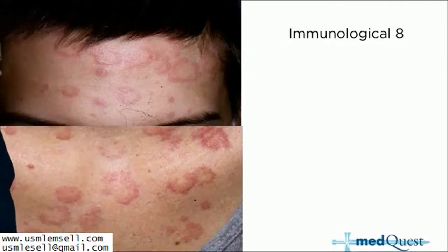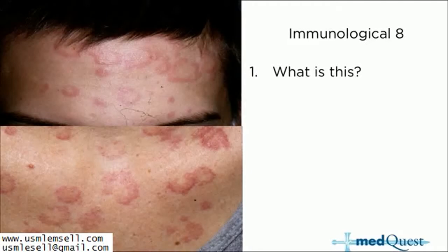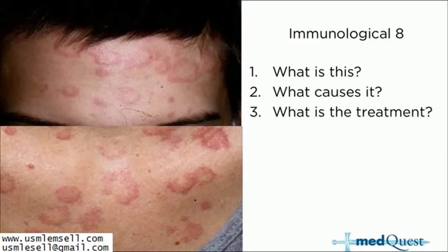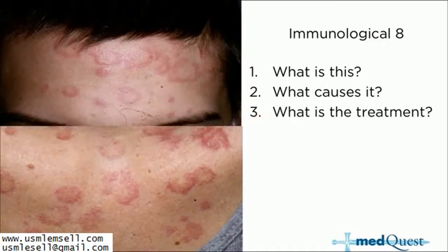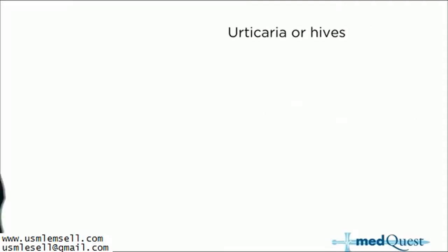So what is it? Is it a rash, or is it urticaria? Is it a rash, or is it anaphylaxis? Well, it is a type of rash and it is a type of anaphylaxis. If we have a rash with anaphylaxis, the answer is always very easy: antihistamines, epinephrine and steroids. So this is urticaria.